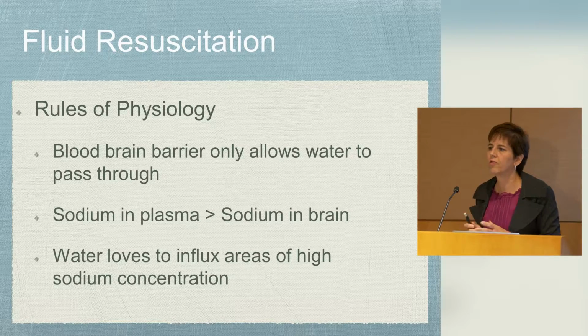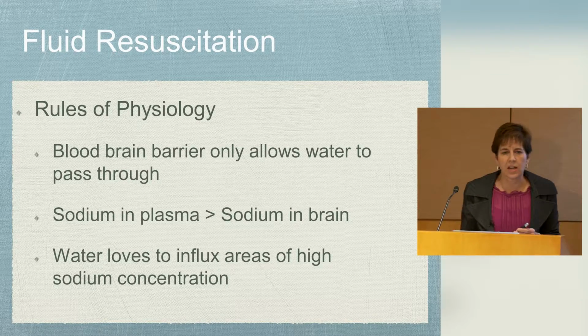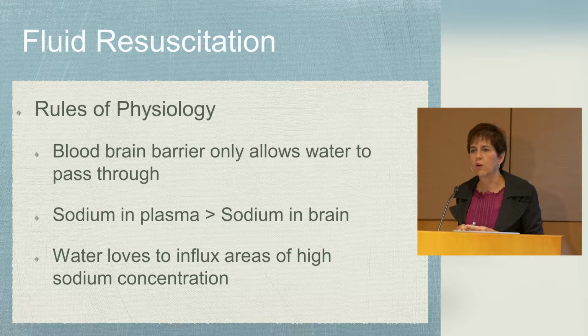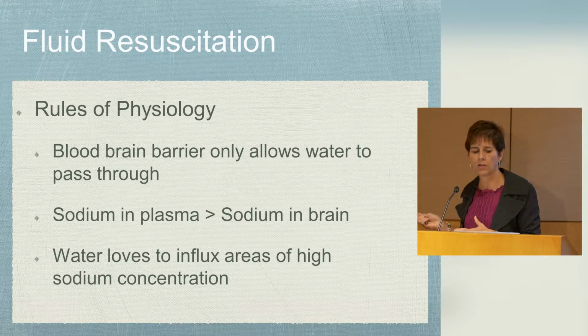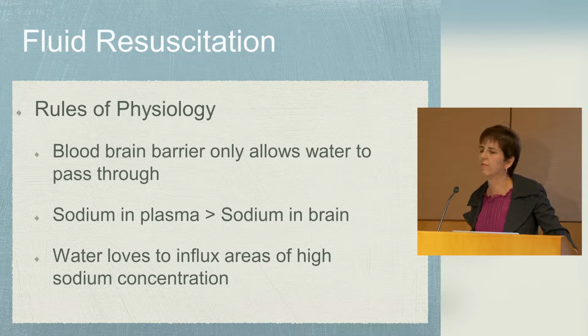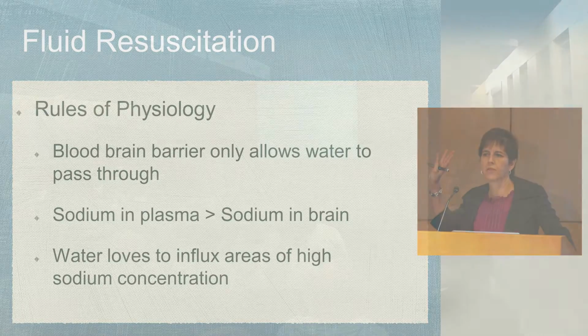Okay, well, here's some rules of physiology before I get you to vote on that question. We know that the brain is surrounded by a blood-brain barrier. It separates it from the vascular space, right? In general, the blood-brain barrier only allows water to pass through. We know that the sodium concentration in the plasma is usually greater than the sodium concentration in the brain. And we know that water loves to influx areas of high sodium concentration. So, how many of you, show of hands, want to resuscitate with normal saline?